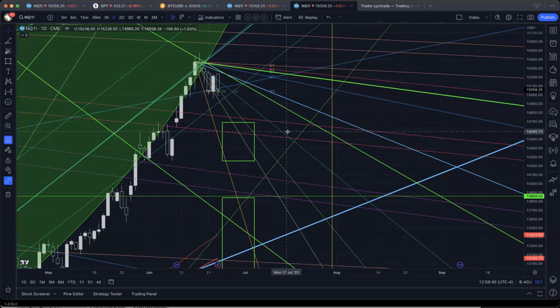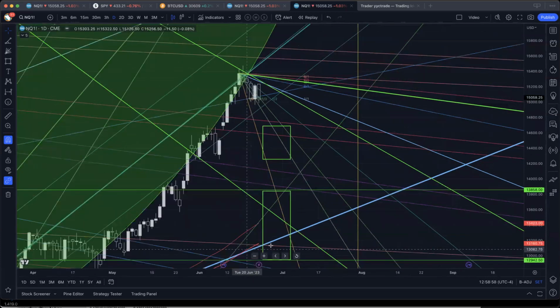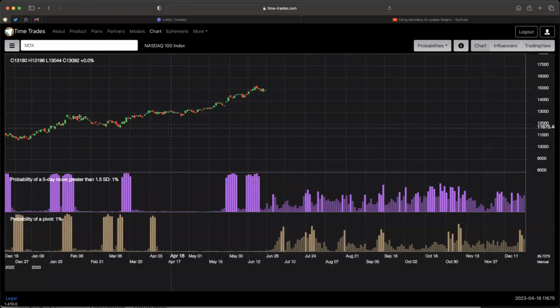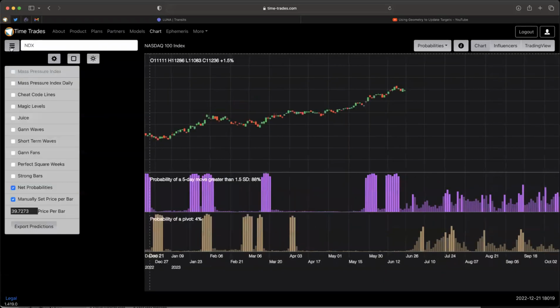Okay, so that's the Gann fans. Let's go and take a look at time trades. I want to share with you some of the reasons why I am bullish starting mid-July. As mentioned, we're still well above this 1x1 angle going up. Very bullish configuration overall. We can have a healthy pullback here of 5 to 10% and still be in a longer term bullish mode.